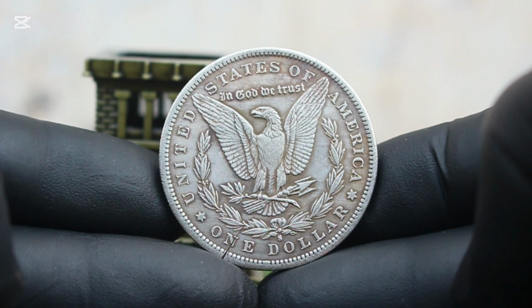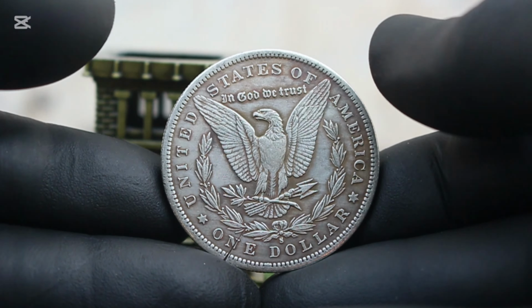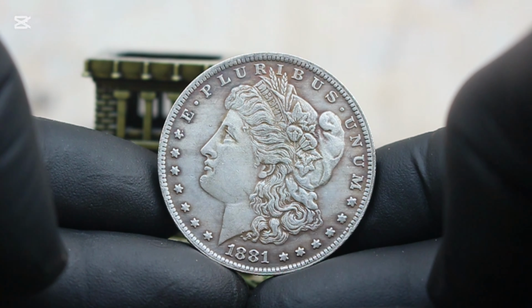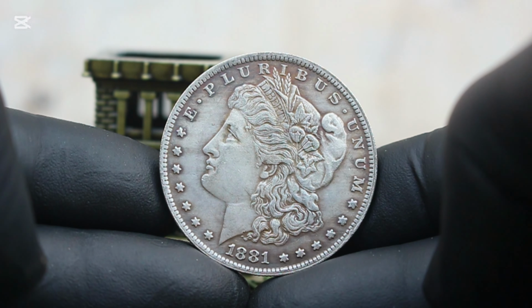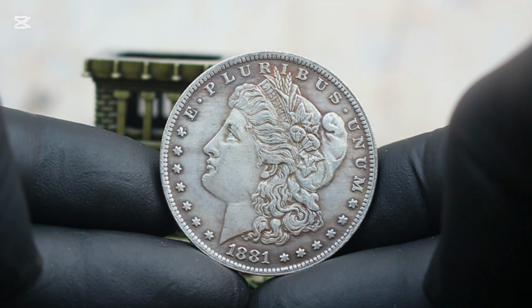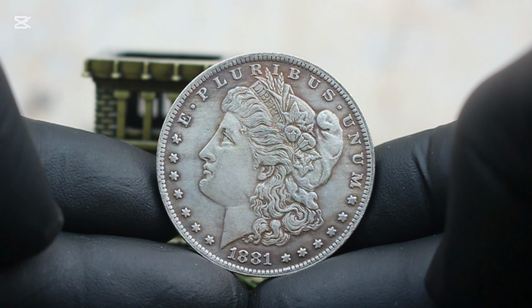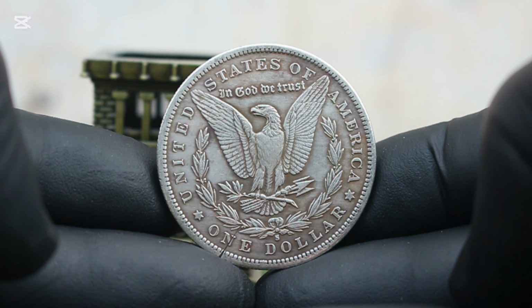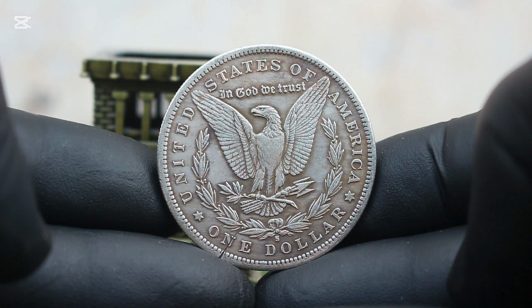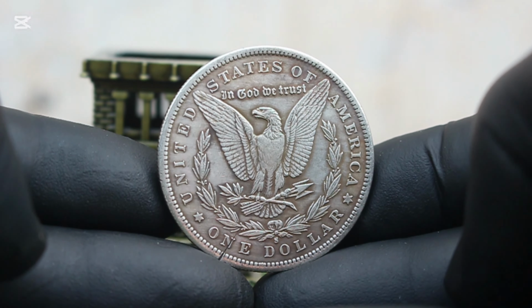This subtle difference plays a significant role in its value, as it is considered rarer and more desirable by collectors. The total mintage for the 1881 Morgan dollar is around 8 million coins, but those minted at the San Francisco Mint marked with an S make up a smaller portion of the total. While this coin was produced in large numbers, the S mint mark adds a layer of rarity, especially in fine circulated condition, where it is harder to find examples with sharp features due to wear over the years.